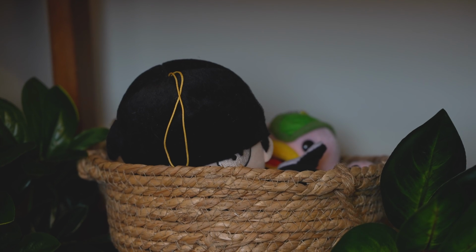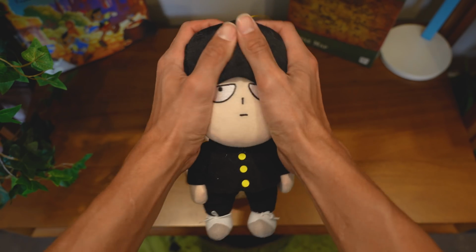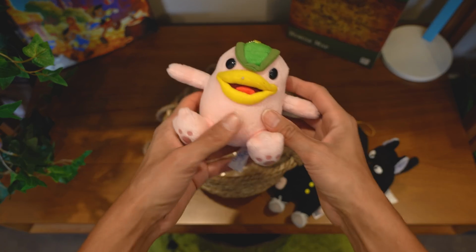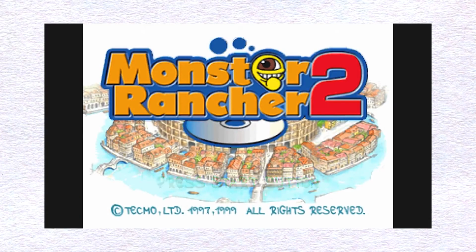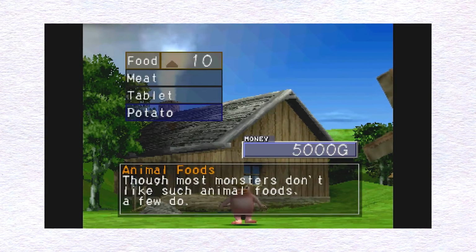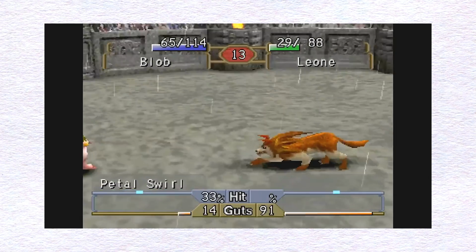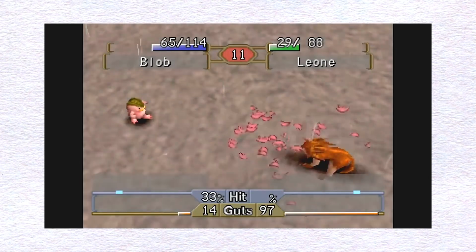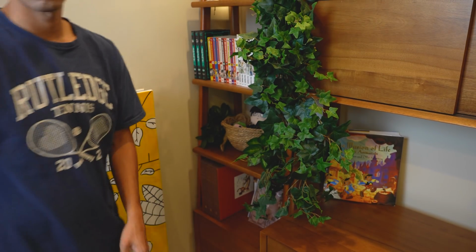In this little hole, you have Kiki's cat, you have Mob, and honestly, I don't know if you guys played Monster Rancher, but Monster Rancher was a pretty defining game for me as a kid. Felt kind of like a ripoff of the Pokemon Digimon era, but I loved the game of Monster Rancher, and I can't remember this guy's, Mochi? I think his name's Mochi, the character, and he's so cute, but they're just tucked away back here. So to me, it's obviously a lot of nostalgia.